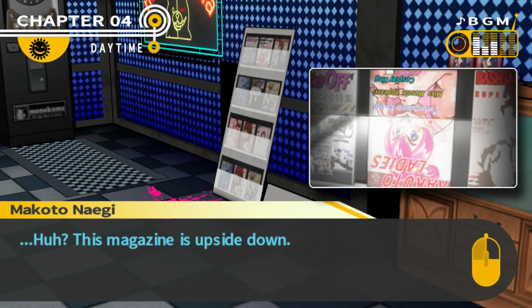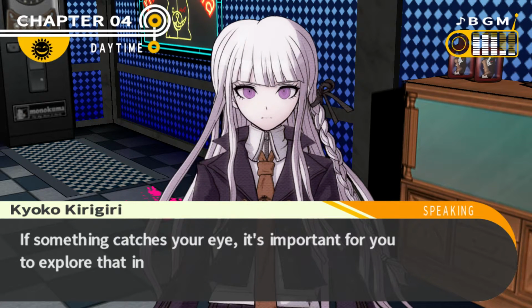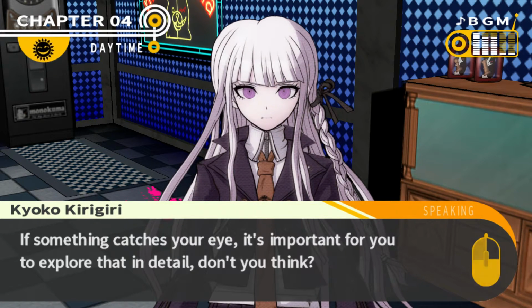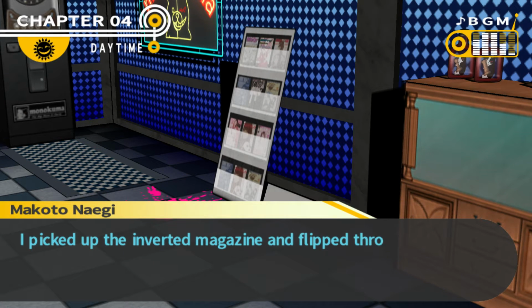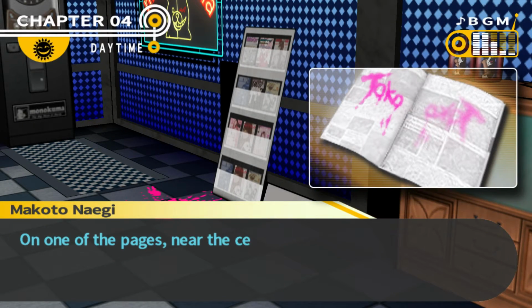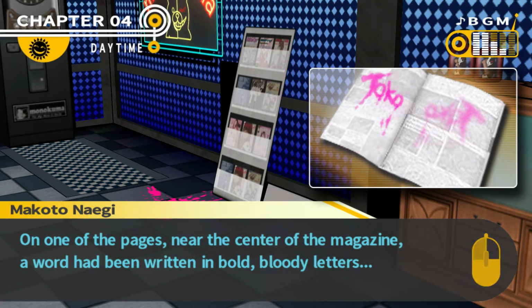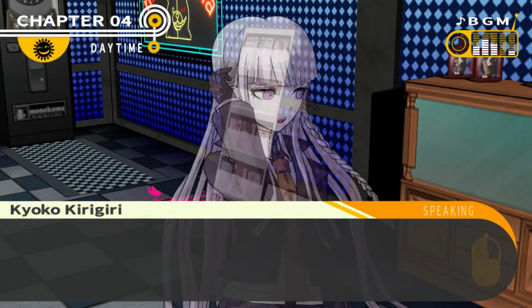This magazine is upside down. Did someone put it back that way by accident? If something catches your eye, it's important for you to explore that in detail, don't you think? Yeah, you're right. I picked up the inverted magazine and flipped through it. Near the center of the magazine, a word had been written in bold, bloody letters. And it said, Toko. Could this be a dying message?